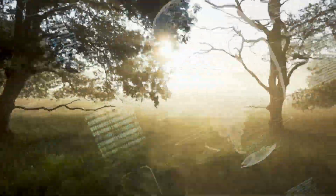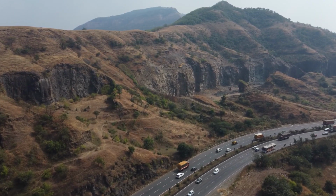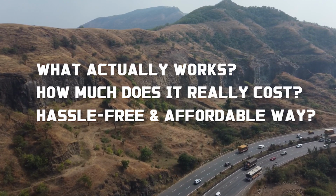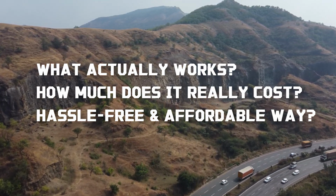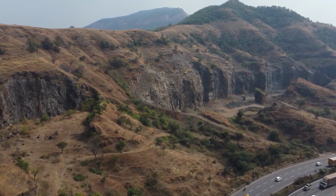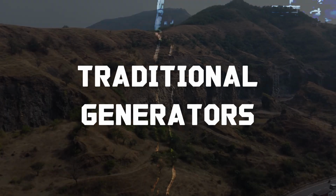So today we're starting from the everyday scenarios that you and I understand, and we are going to break down step by step, in these extreme off-grid spots, what actually works for remote monitoring, and how much does it really cost? Is there a hassle-free, affordable way? Alright, let's start with the traditional solutions everyone knows first.